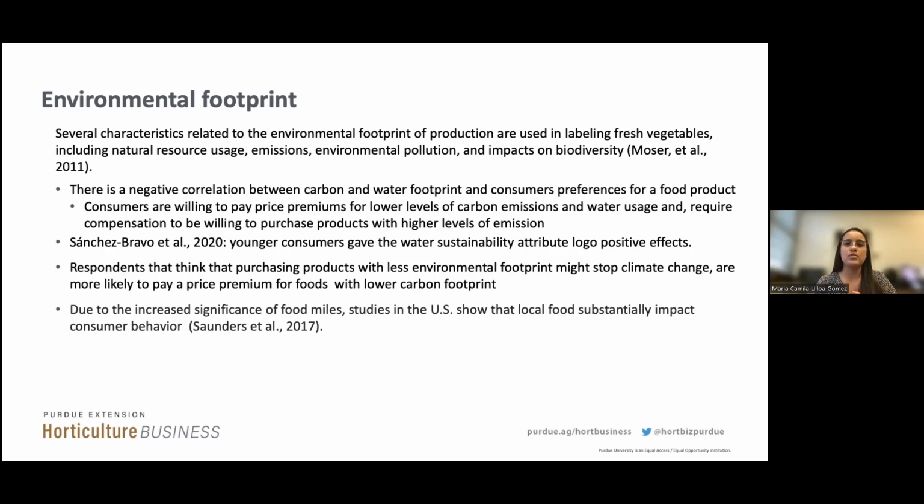provide to consumers. Some articles have evaluated consumer preferences regarding natural resource usage and emissions in food products. For example, a study made in Canada and Germany examined consumers' preferences for various products with water and carbon footprint labels. Their findings suggested a negative correlation between carbon and water footprint and consumers' preferences for a food product. This same study found that consumers are willing to pay a price premium for lower levels of carbon emissions and water usage. They also require compensation, I mean a price discount, to be willing to purchase products with higher levels of emissions.